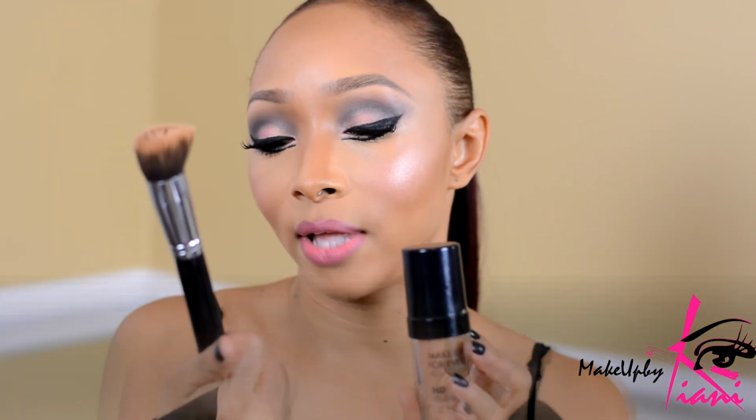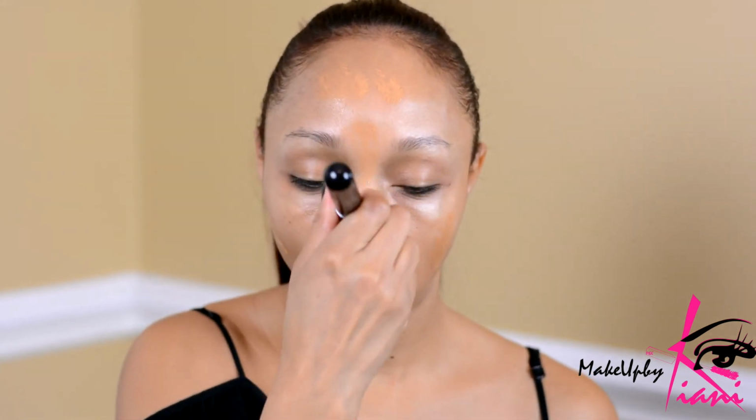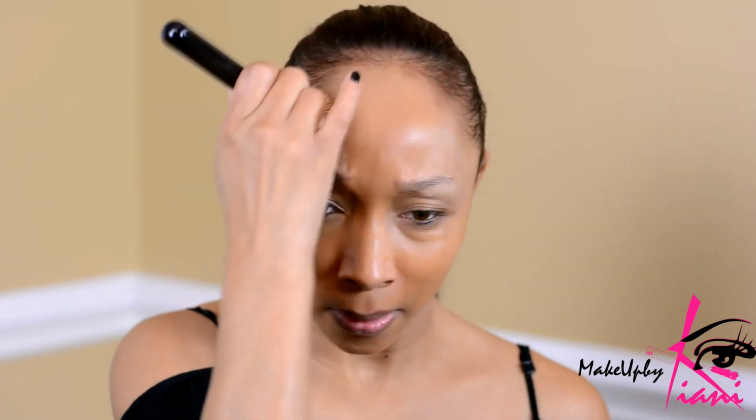Next, I grabbed my Sigma flat top Kabuki brush, my F80, and my Makeup Forever foundation. I put 2 pumps of this on my face and just massaged it in. No specific way, because it's just going to be the initial setting phase of the foundation. I'm giving most evenness and tone by using that foundation method.